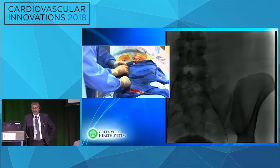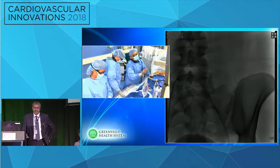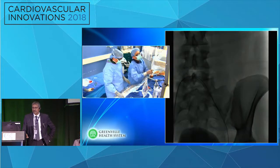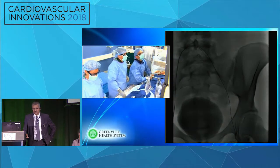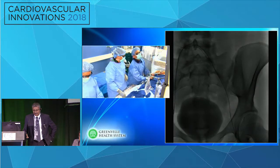But we had to dilate. This is a little micro. Let me just describe what we had to do. I couldn't even get a little 2.0 prograde to track over our original Confianza wire. So we took one of those little micro Cook balloons and dilated just the ostium there. That's what you see. See a little marker right at the branch point there? That's a little Cook micro balloon.